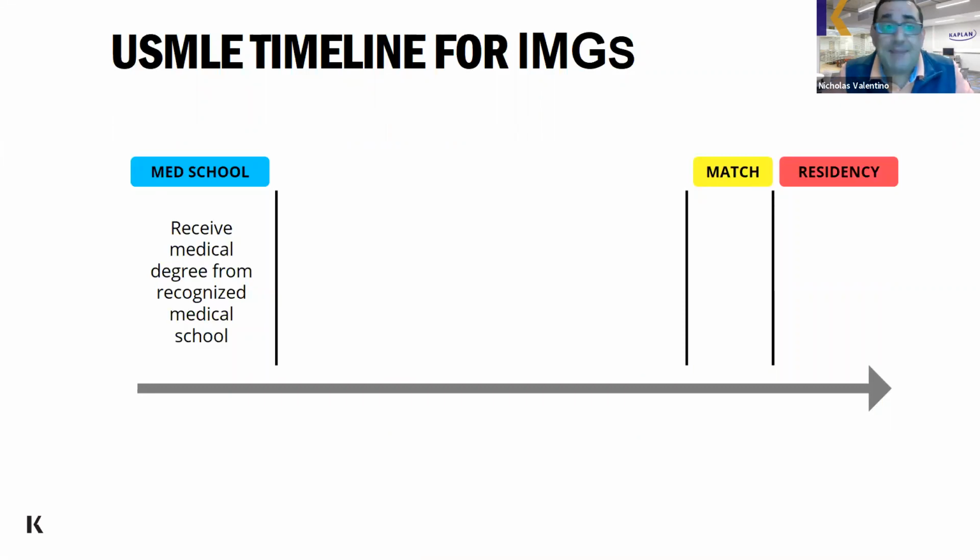So what everyone is thinking about is their timeline. And the important thing is it's going to be different for everyone. Everyone is starting from a different place. Some of you may still be in medical school. Some of you maybe graduated medical school years ago. And that's going to impact different things along your journey.